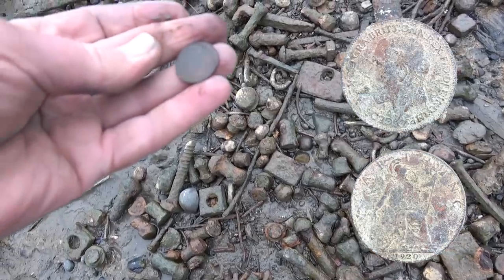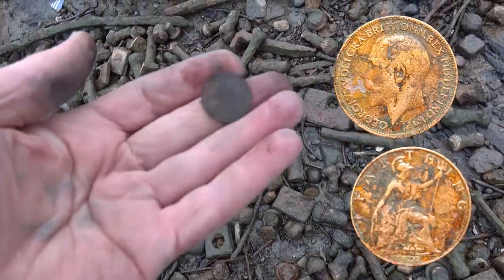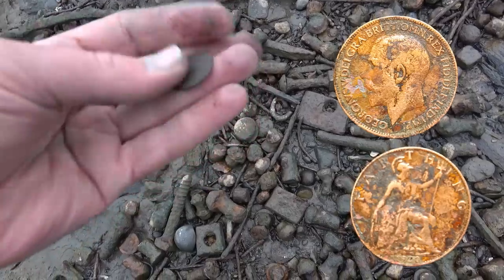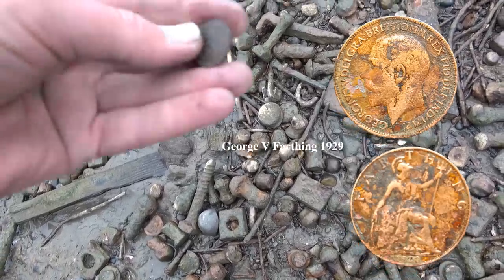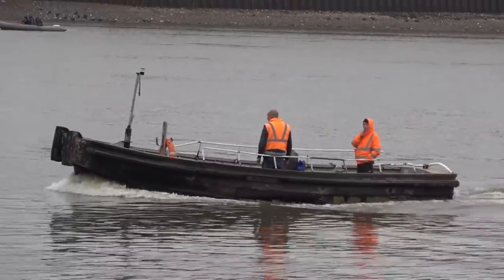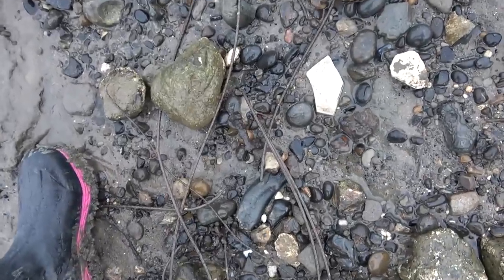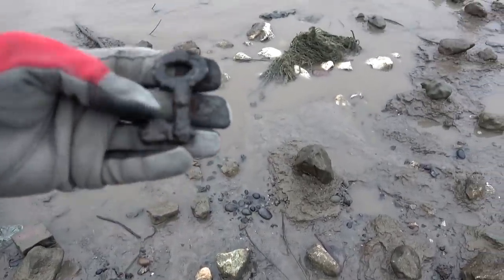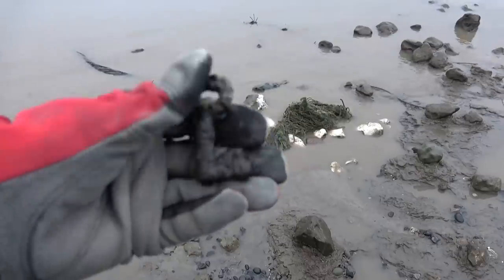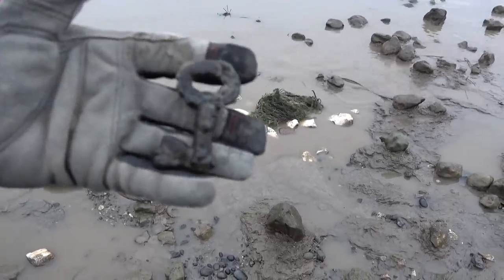There we are, that looks like a farthing. Maybe a George the Fifth or a George the Sixth. I can't see the date at the moment. Now what's this? This looks like a key. The crusty key. I should be able to clean that up though. I love these keys. It's so nice to see the transformation when you clean them up.